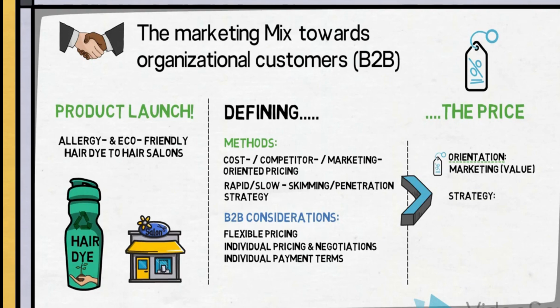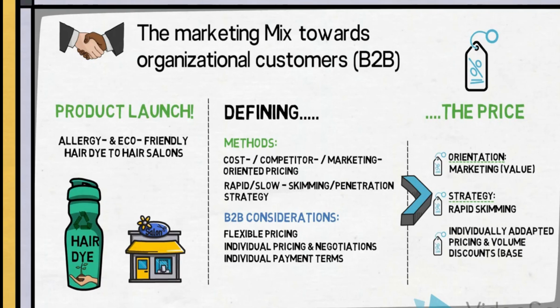We estimate the perceived value of this product to be fairly high, but we also estimate the need for promotional activity to be high, as we wish to both reach new customers and convince existing ones. Therefore, at this point, we will decide on a rapid skimming strategy. The hair salons differ in size and revenue potential, and therefore, we most likely wouldn't want to publish standard prices on our website, but rather offer our customers individually conducted prices and volume discounts, for example based on the salon's potential to generate revenue.